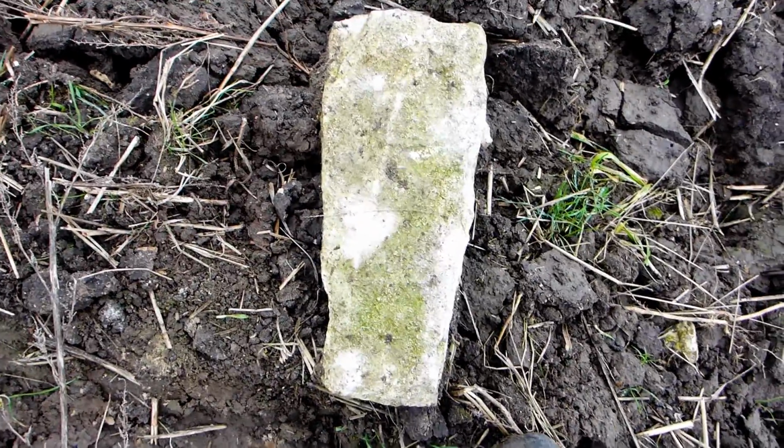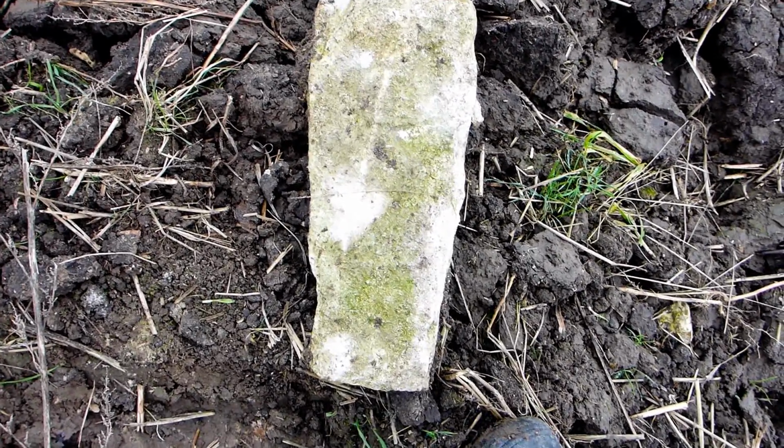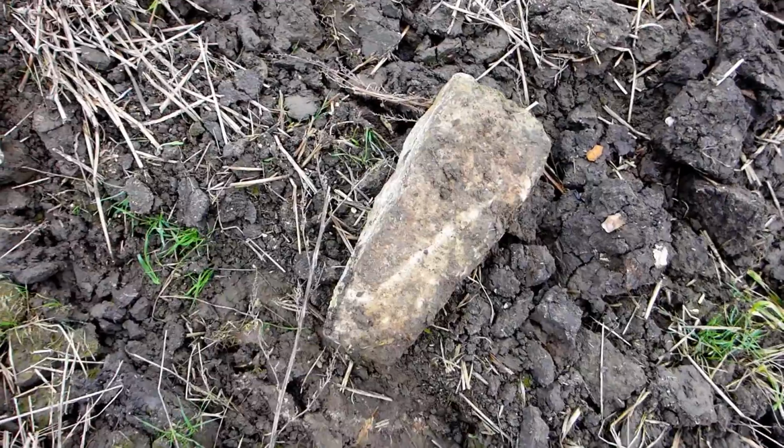Yeah, just typical of that. I've gone all the way down to the far end of the field and come back up this end and then find this sitting on the surface. Interesting. I think the afternoon session will be more near the car now.